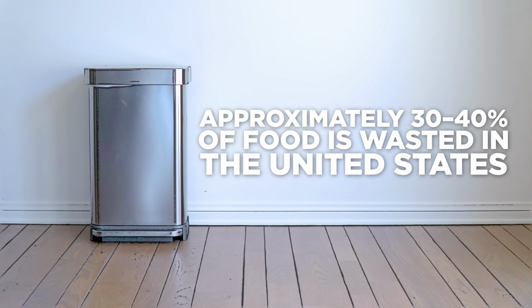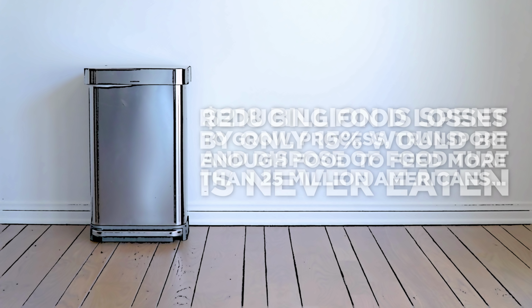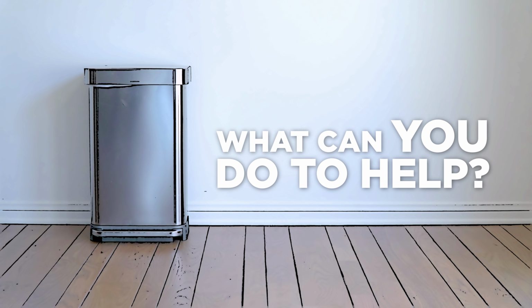Approximately 30 to 40% of food is wasted in the United States, and $218 billion is spent to grow, process, transport, and dispose of food that is never eaten each year. Reducing food losses by only 15% would be enough food to feed more than 25 million Americans per year. What can you do to help?